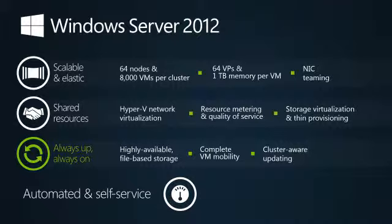We've made investments in SMB storage protocol and Hyper-V to deliver high-performance, highly available file-based storage. Our new Share Nothing live migration in Windows Server 2012 gives you complete VM mobility, letting you live migrate virtual machines with simply a network connection. To enable continuous availability during servicing, we have cluster-aware updating. You can now automate server updates and patching across a cluster of servers without impacting the service.